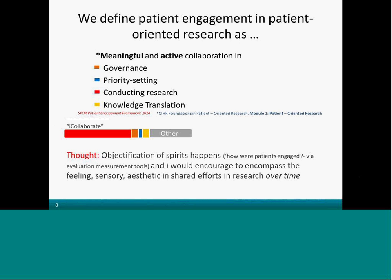I just want to mention this slide again from CIHR, on what we mean by meaningful and active collaboration. We talk about that in terms of governance, priority setting, conducting research, and knowledge translation. Now, I created this little drawing. There is much focus, if I am conducting research, and more attention is given, for example, to knowledge translation. But this whole piece of governance and priority setting is considered important. We want to talk about meaningful and active collaboration in the research process.